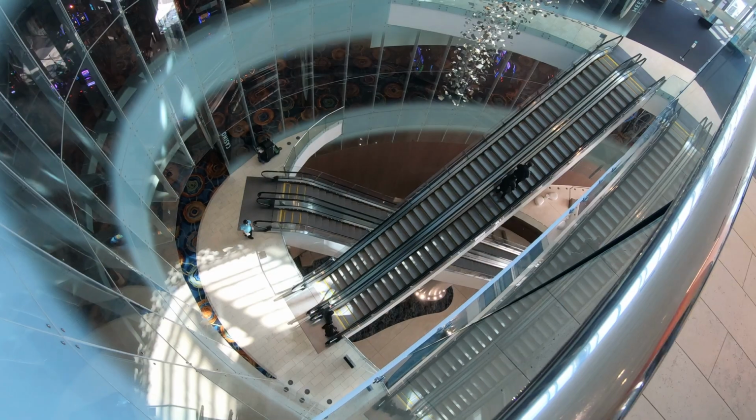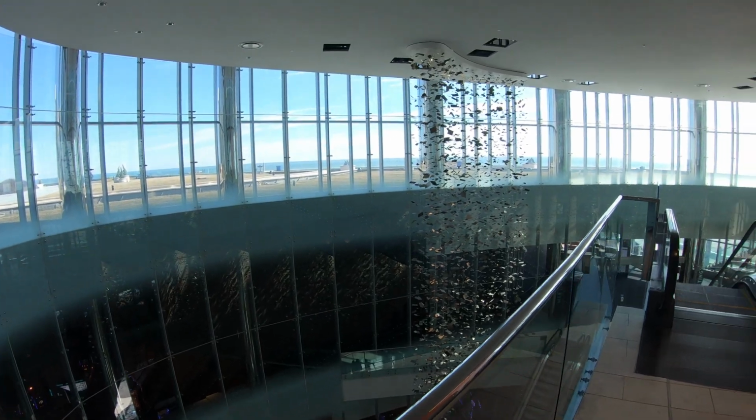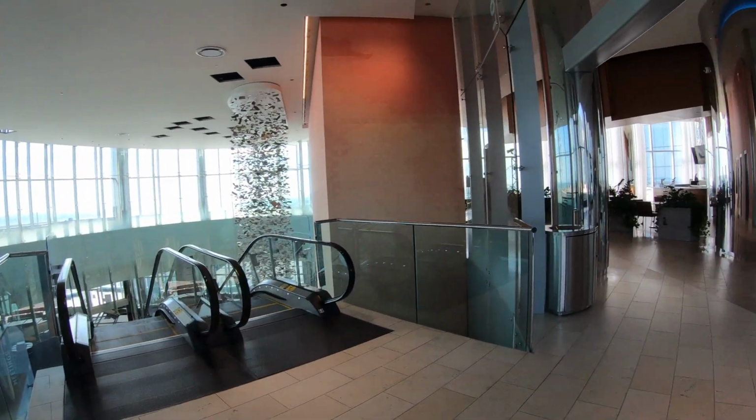Every time I'm here, I go for this shot, and I have to be quite honest with you, it gives me a little bit of vertigo and a lot of butterflies in my big old stomach. So here we are, the 11th floor.